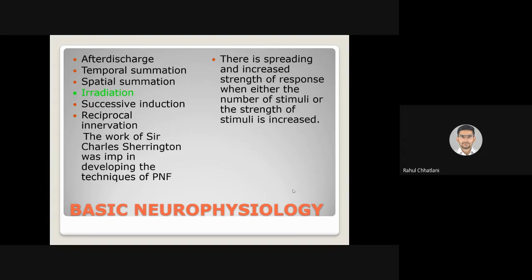Irradiation: spreading and increasing the strength of response when either the number of stimuli or the strength of stimuli is increased. Whenever you ask an individual to lift a heavy weight, first there will be recruitment of only the fingers, then the wrist, then the elbow flexors, then the shoulder flexors, and then the back muscles. Simultaneously this keeps on going on. This is termed as irradiation. So if you are providing a very high stimulus and you are expecting a response from a larger muscle group, it will happen through irradiation.